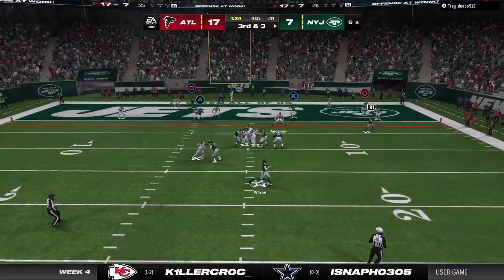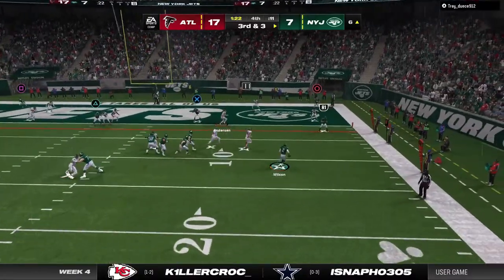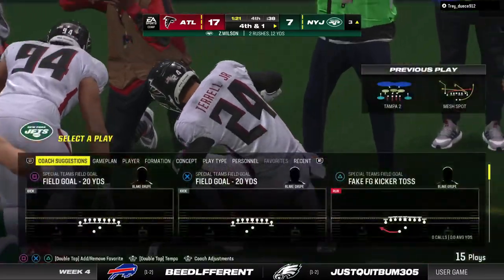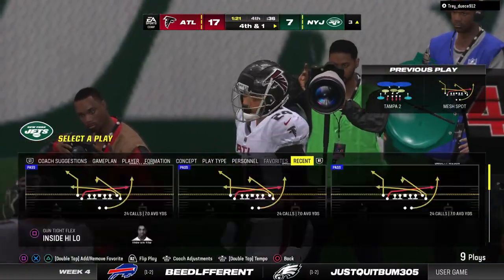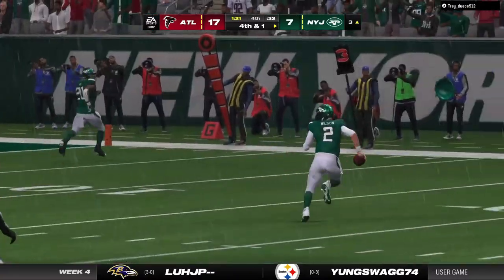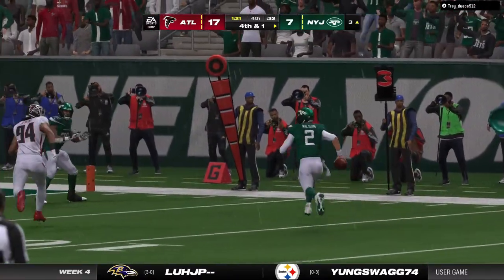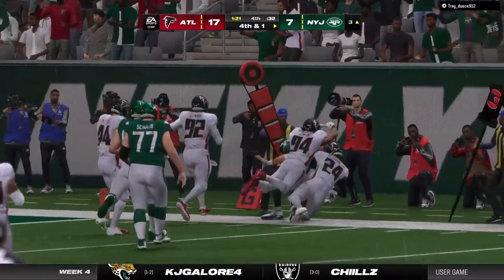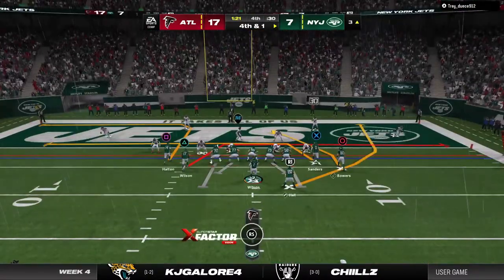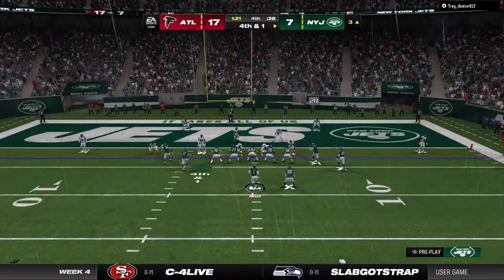Wilson to throw, escaping the pressure right, and inside the five here before he's out of bounds right at the three. He didn't like what he saw downfield and decided his best course of action was to take off and run. That ended up being a gamble that did not pay off for him. Now they would have to gamble again if they want to keep this series going. Here we go, this is fourth down.